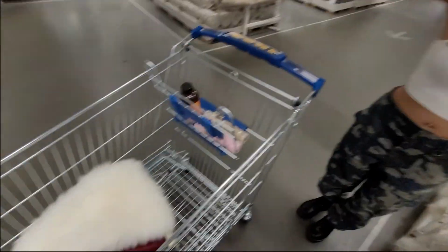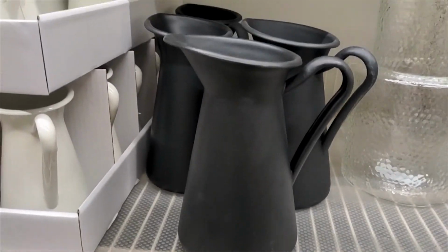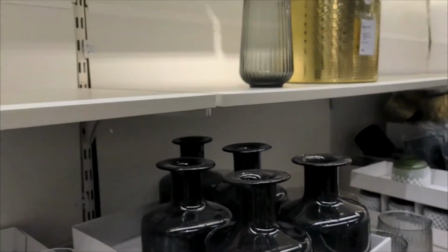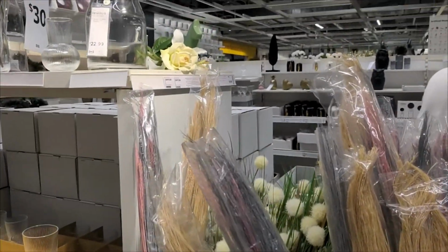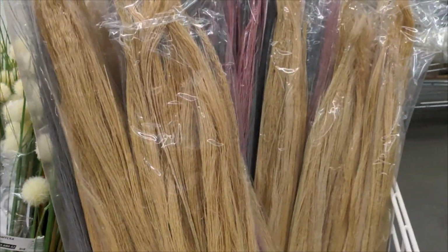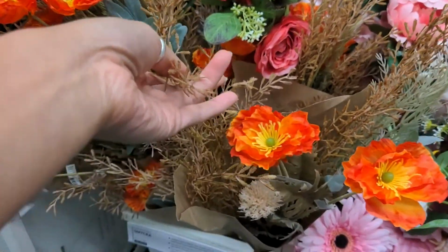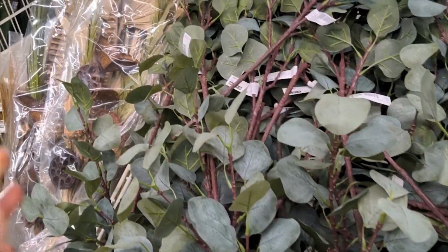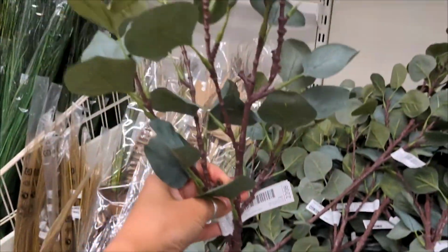Let's grab that. Picture frames would be pretty to throw in some fall dried florals. This is also pretty too, to create that moody vibe that I'm going for. Good. Thought this would be a pretty option for fall. They're fake dried flowers. Maybe a little too orangey for me, but I think these dried eucalyptus are really pretty. You can throw it in a cute vase.